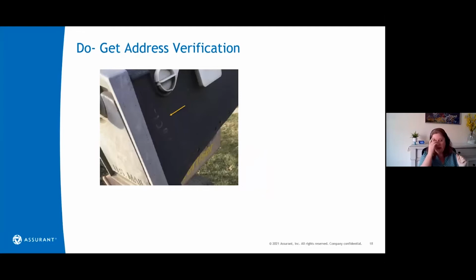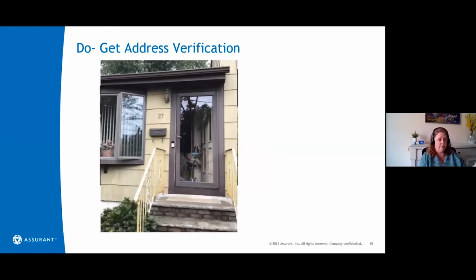Okay, we definitely want you to get address verification. Let's make sure you're inspecting the right property, but not like this. This doesn't really help us. This is great. We've got a clear number on the door. If you can't get that, that's okay. Do the best you can to confirm and verify that you've inspected the right property, and then maybe put something in the notes or the narrative to let us know why you couldn't get the address verification captured in a photo.